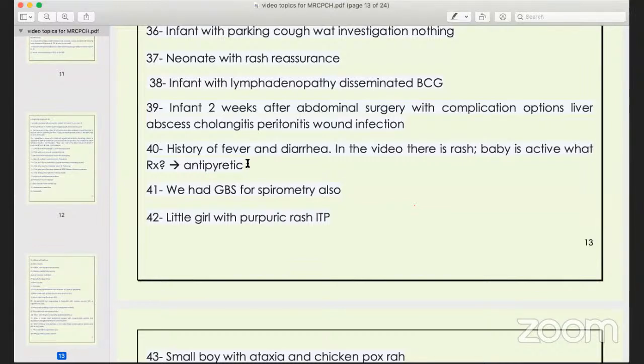BCG phenomena, the name is BCGosis. If there is disseminated disease, this is called BCGosis. Another is BCG adenitis. BCGosis and BCG adenitis. Okay?